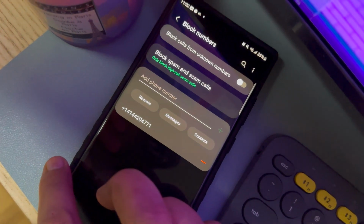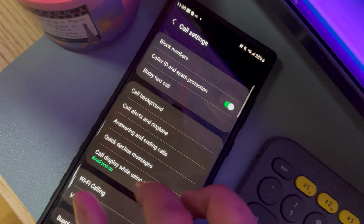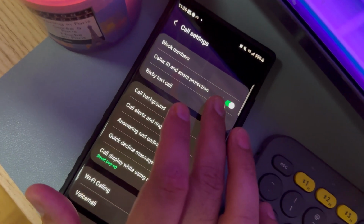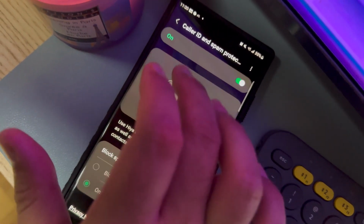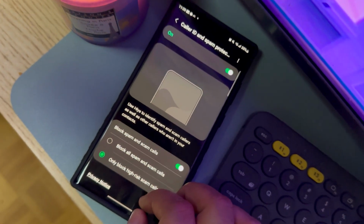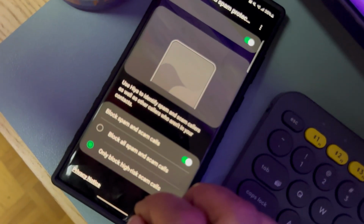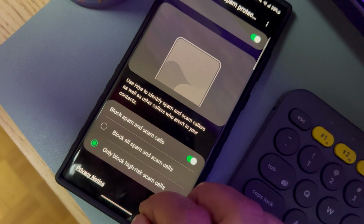Now, this feature can be found under the call settings too and is called the caller ID and spam protection feature. It uses Hiya to identify spam and scam callers as well as others who are not in your contacts. Now, Hiya is a trusted global business and provides Samsung-based secure and engaging connections and stops unwanted call suites.